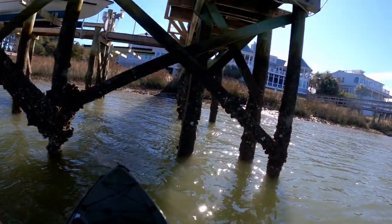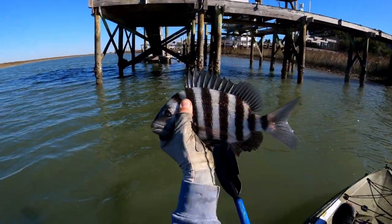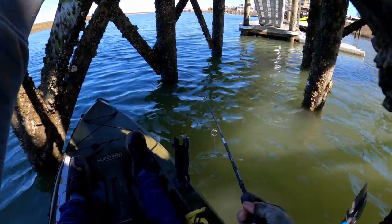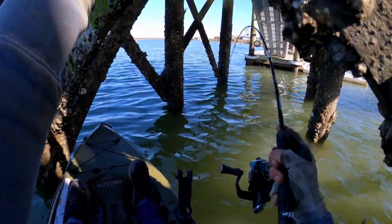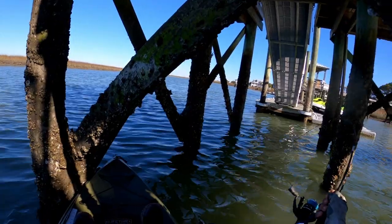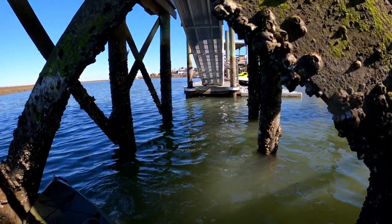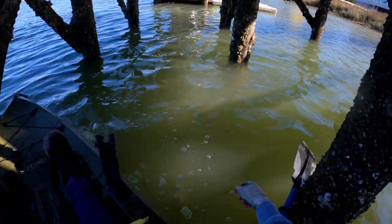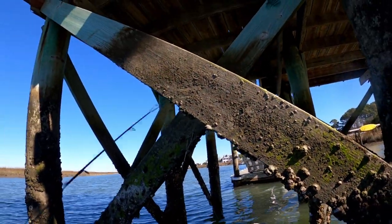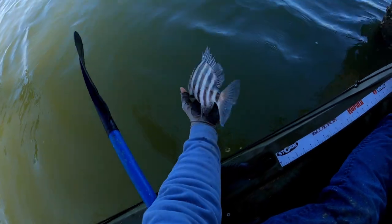This one feels small. Yep. All right, little guy. Small, I think. Oh, maybe he's gone. He might be another keeper. Yeah, I think he's another keeper. I'll measure him. He's just under. He's like 13 and a half. See you, buddy.